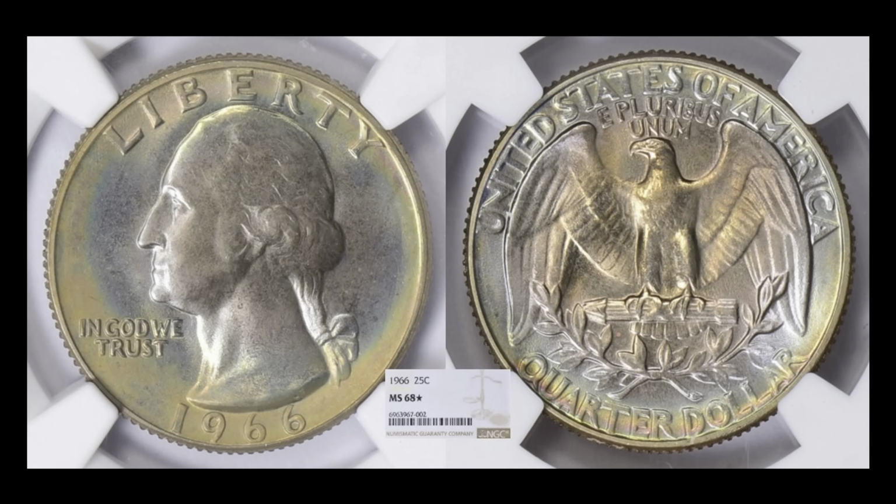But yeah, we have color on a clad, and this, ladies and gentlemen, is a business strike 66 Washington quarter. Let's not forget that this date, the mint only produced SMS sets. They didn't produce a real mint set that has a business strike 66. So yeah, this one looks like it's been sitting in an album for 30, 40 years. I know Dansko albums generally do this style of yellowish toning that is quite light and very pastel-y. That's what we have here.